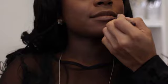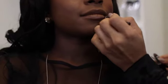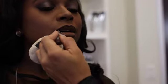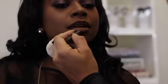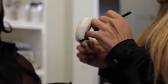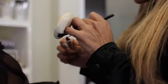This is Night Moth lip liner by MAC. I normally don't use lip liner if I do a liquid lipstick or something, but when I do a regular lipstick, I always do the liner for sure.